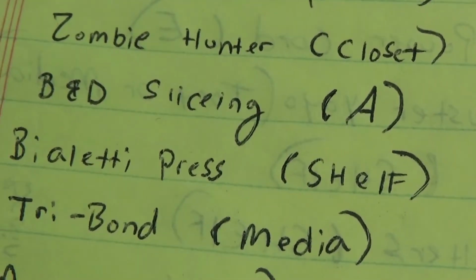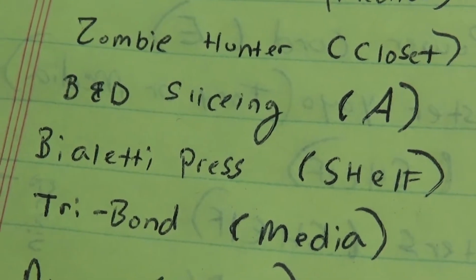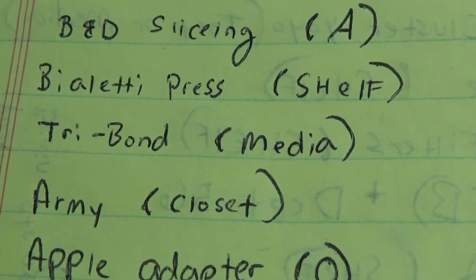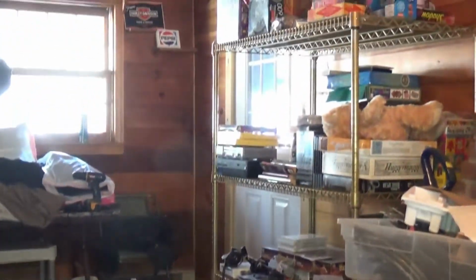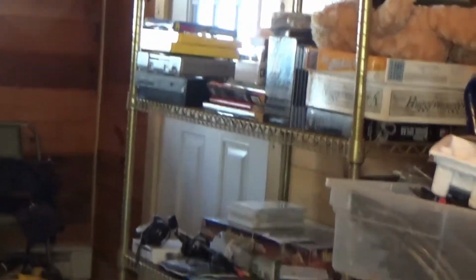Or you got this Bioletti press, which is actually a really nice press, but I can't even give it away for $7.99. So it's got to go. See this game here, Tribond? This is in the media section, which is right there. That's where I keep all of the video games, board games, a lot of the toys and stuff.